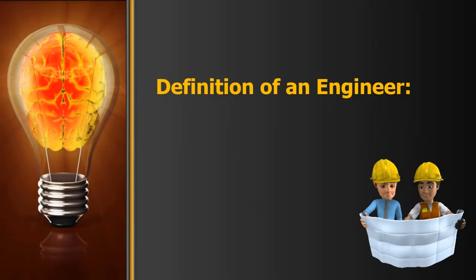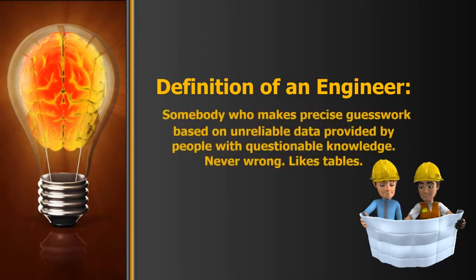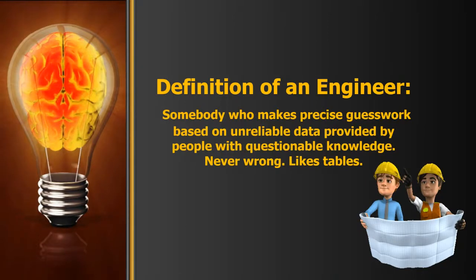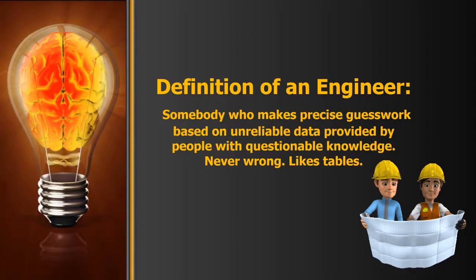So in making a project successful, everyone has to work together and everyone has to participate, and communication is a key issue. The client, the thermoformer, everybody has to have clear communication to make things successful. I like this. This is the definition of an engineer. An engineer is someone who makes precise guesswork based on unreliable data provided by people with questionable knowledge, never wrong, and likes tables. And I think that sums it up pretty good. And I include myself in that category.